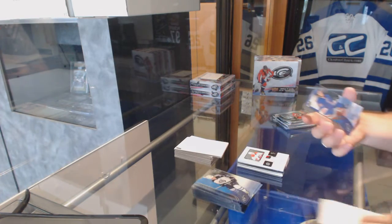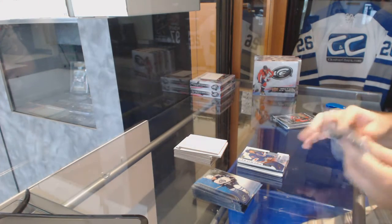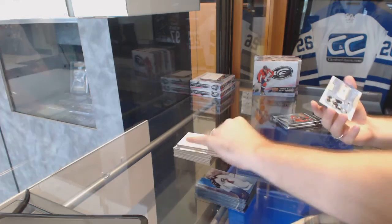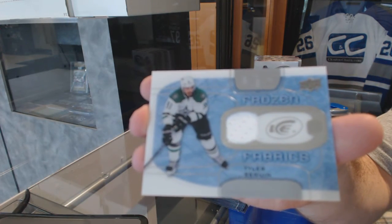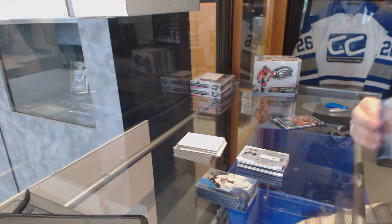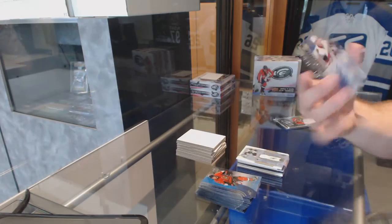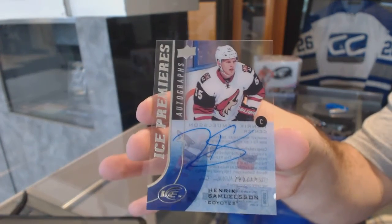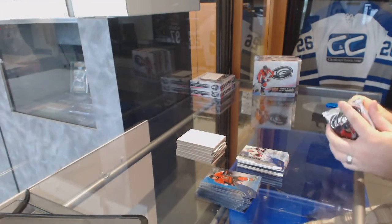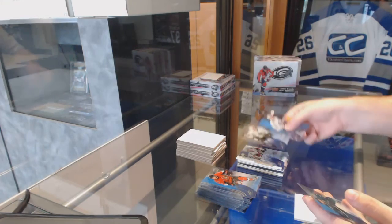We've got a $14.99 Ice Premieres Brady Skjei. I don't think the rest of this box is going to be crazy good, but hopefully we can try. We've got a Frozen Fabrics jersey, Tyler Seguin. Wow. We've got an Ice Premieres autograph numbered to 499, Henrik Samuelsson. Henrik Samuelsson. And we've got an Ice Premieres 1999 Derek Forbort.